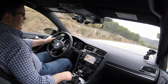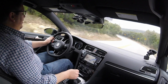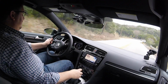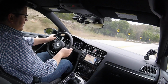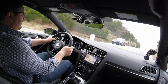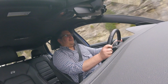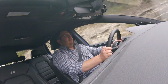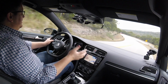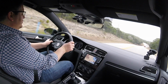Alright, so let me just, for shits and giggles, put it in normal mode. All of a sudden the exhaust changes. Doesn't feel like the feedback changes in the throttle mapping. Obviously, this car is not adapting to me because it doesn't have an automatic. I am in full control here, somewhat.